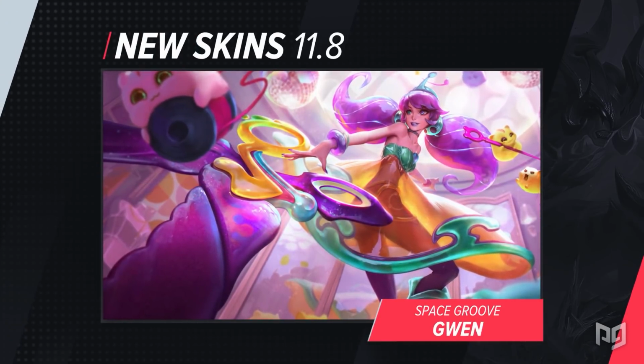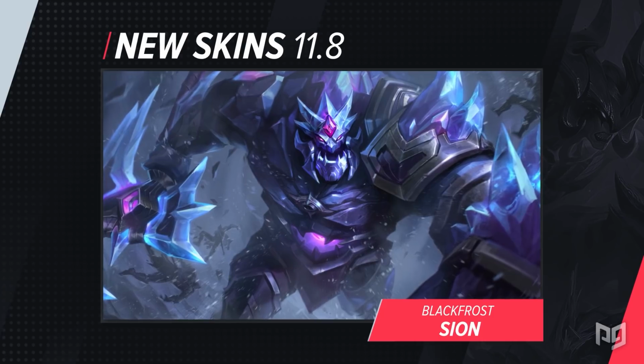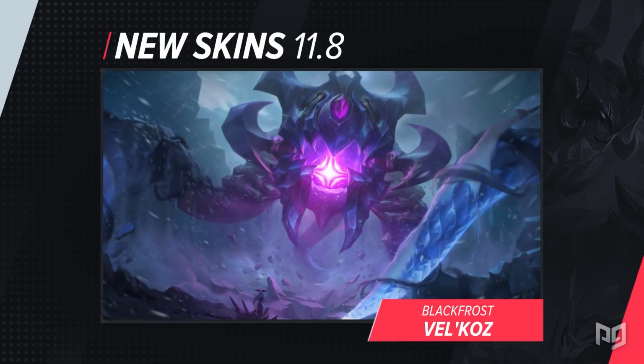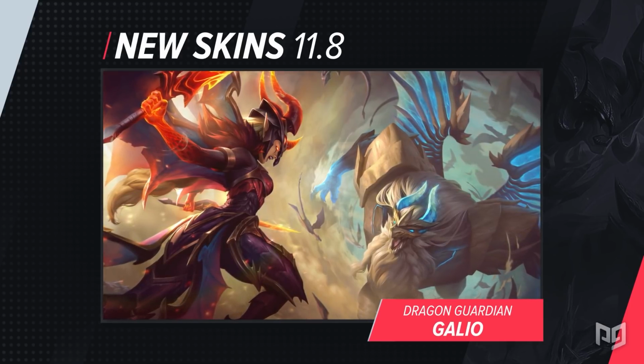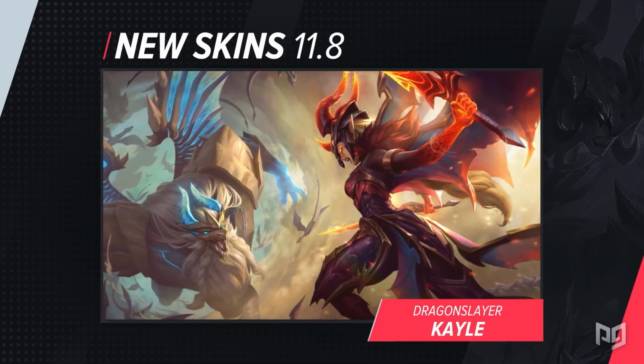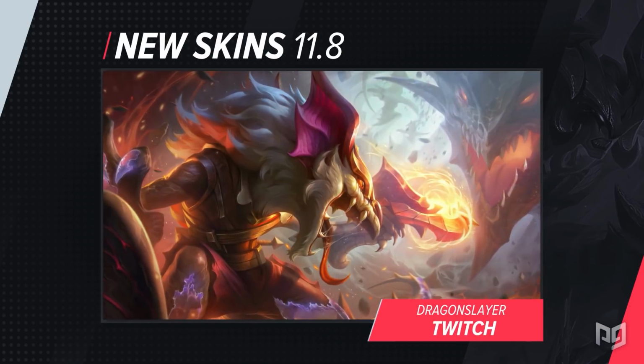Let's jump right into it. Of course, the first thing we'll need to cover are the upcoming skins. With the release of the new champion, Space Groove Gwen will be available for purchase. On top of this, we've got Black Frost Scion, Black Frost Vel'Koz, Dragon Guardian Galio, Dragon Slayer Kayle, and Dragon Slayer Twitch coming up. Definitely give these skins a look to see if you want to get a hold of them next patch.